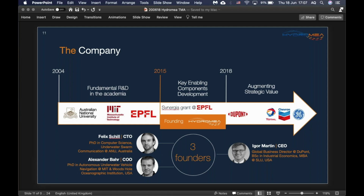At the end of 2014, they put the company together and really focused on developing key enabling components, because putting together a small vehicle was, at that time, pretty difficult, as there isn't really much available off the shelf. And so I'll talk about components a little later in more detail.